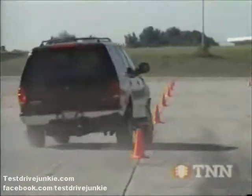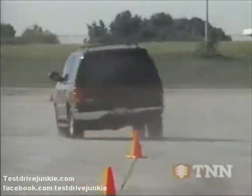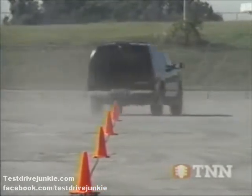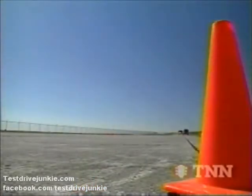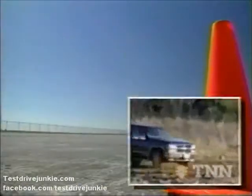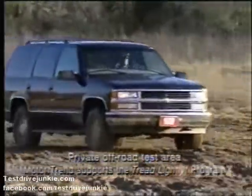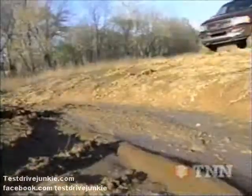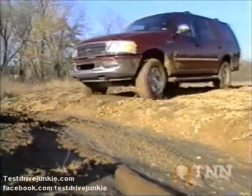Our slalom testing was interesting. The Expedition tackled the cones with noticeably more body roll than the Tahoe, perhaps because of the higher ride height. But even with the roll, the Expedition posted a faster time through the course, 58 miles per hour to the Tahoe's 56. Off-road, the lower Tahoe actually stands taller over the rough, with more than 2 extra inches of ground clearance. But neither of these behemoths is set up for serious off-roading.